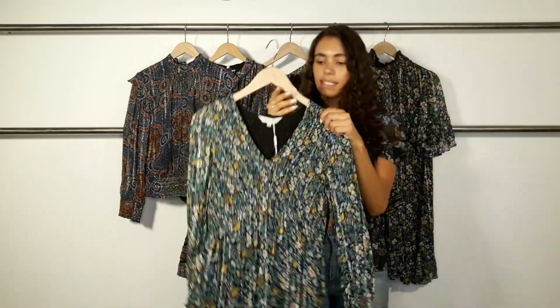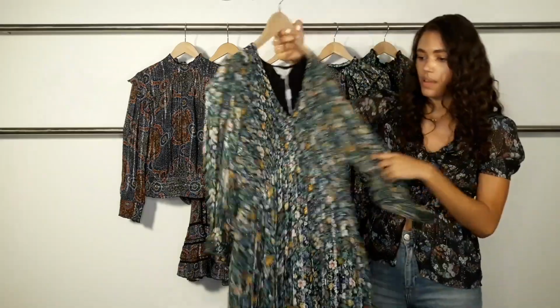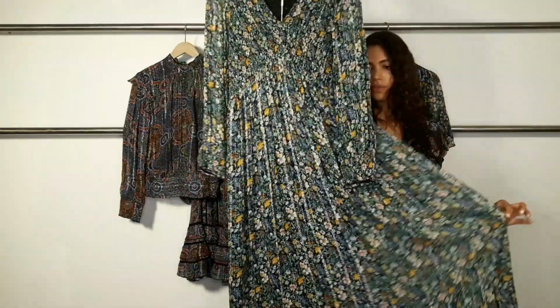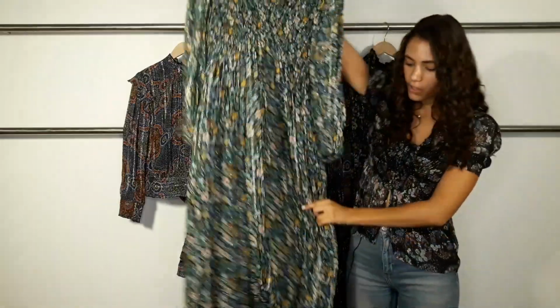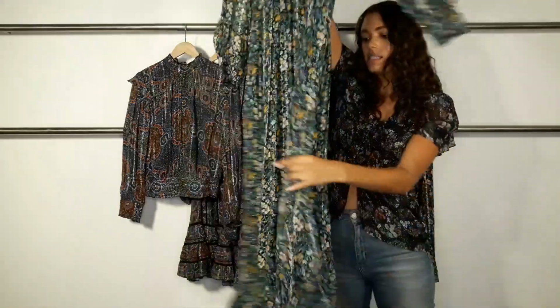And for our maxi, we have a V neckline, and it's completely ruched here in the top and on the back. And then we have just a fun, playful, lightly pleated skirt here, and it's a full maxi length. And this does not have any ruffling at the bottom or anything. It just has that nice pleat detailing.